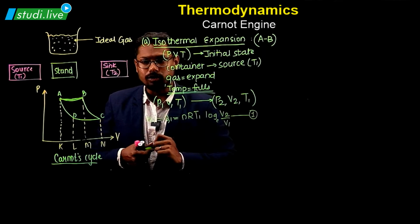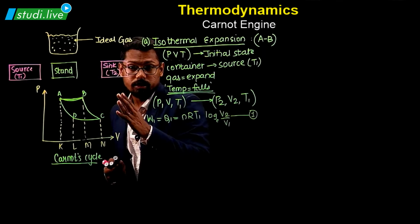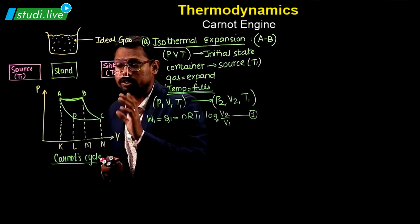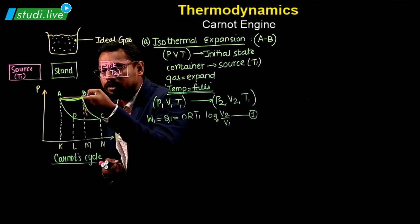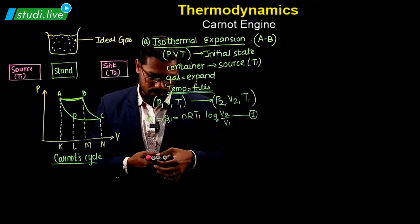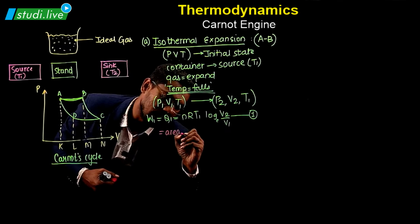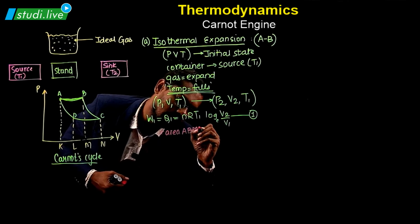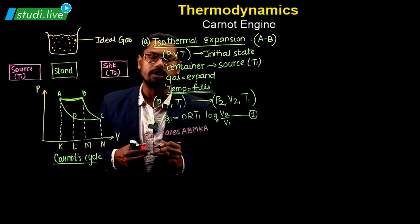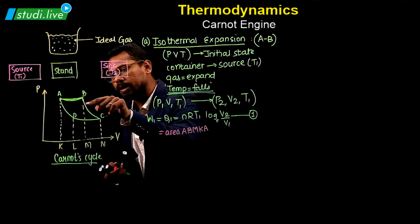If you want to calculate this work 1 using the Carnot cycle graph, you have to calculate the area from A, B, M, K, A. What is this basically equal to? It's basically equal to area ABMKA. This is what I want to explain. Correct?